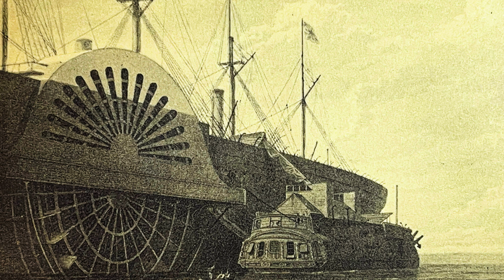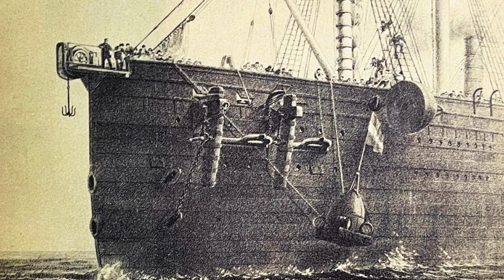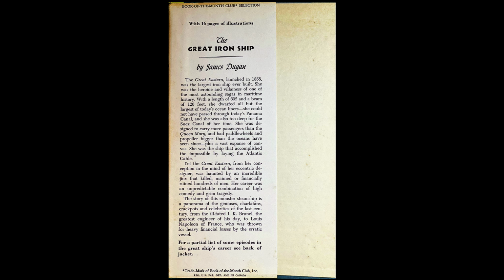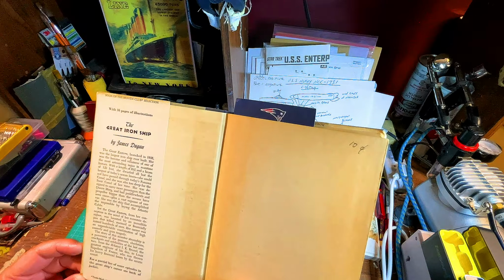She was a ship that accomplished the impossible by laying the Atlantic cable. Yet the Great Eastern, from her conception in the mind of her eccentric designer, was haunted by an incredible jinx that killed, maimed, or financially ruined hundreds of men. Her career was an unprecedented combination of high comedy and grim tragedy. The story of this monster steamship is a pageant of the geniuses, charlatans, crackpots, and celebrities of the last century, from the ill-fated I.K. Brunel, the greatest engineer of his day, to Louis Napoleon of France, who was thrown for heavy financial losses by the erratic vessel.